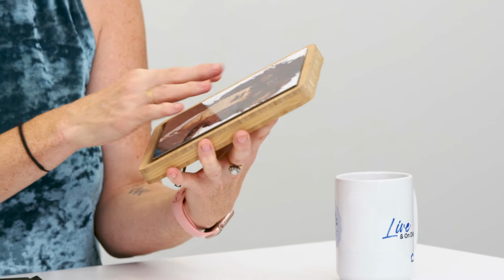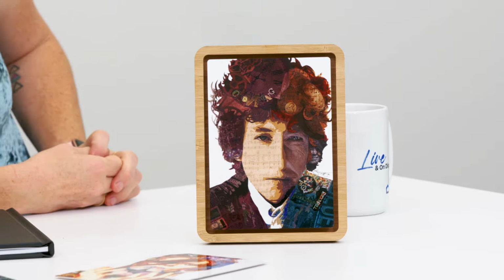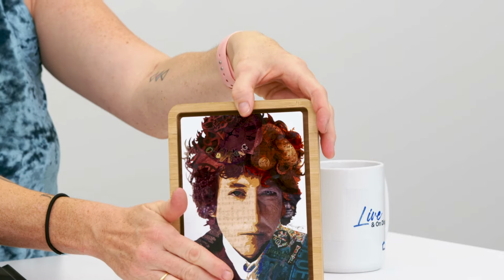Dylan can sit in here. We like Bob Dylan. We'll keep him around. Ready to go. Look at that. Bam. That's awesome. This is a very, very cool product. We're excited about it. And it's nice and lightweight too. Very modern.